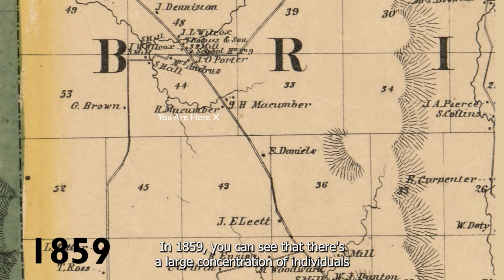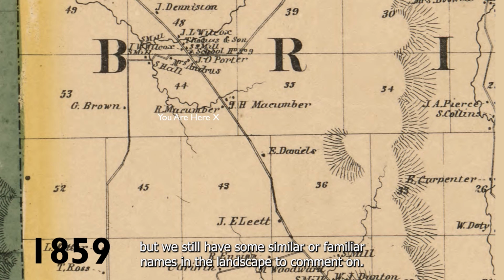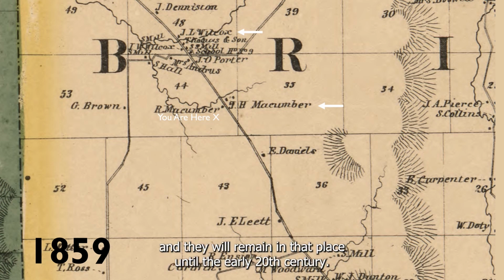In 1859, you can see that there's a large concentration of individuals around the intersection of what was Frost Hill Road and Gulick Road, but we still have some similar or familiar names in the landscape to comment on. One of whom is the Macomber family, again located near where the current Nature Center is. The Wilcox family is still up there, and they will remain in that place until the early 20th century.